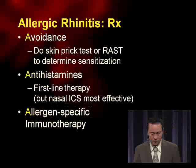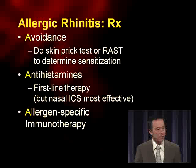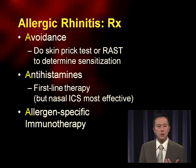How do you treat? Well, the triple A's, avoidance, okay? You can do RAST blood testing to see what they're allergic to, or send them to allergy to do skin testing. Antihistamines are first-line therapy, but nasal steroids are effective as well. They're actually more effective than antihistamines. And then last but not least, allergy shots.